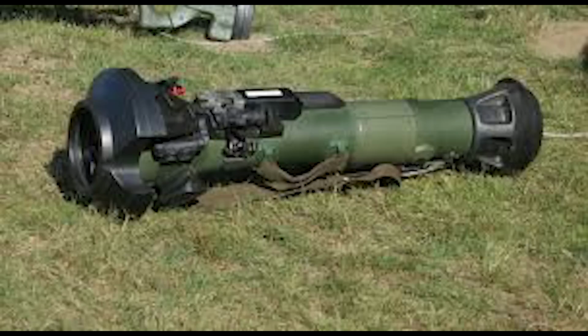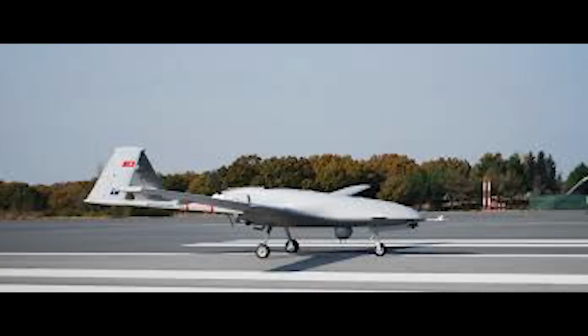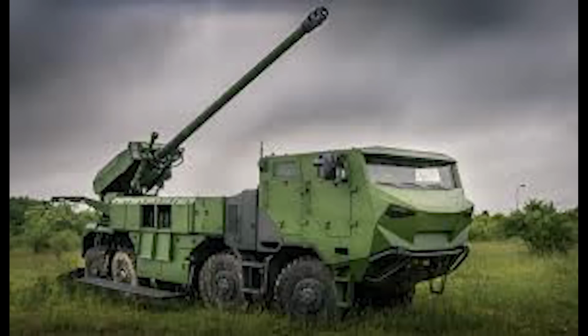Hope you enjoyed it. A few weapon systems which didn't make the list but deserve a shout out, of course the NLAW and Javelin, Bayraktar, which performed extremely well early on, but its effectiveness decreased since, the T-90M, which didn't make the list because it's useless, and of course self-propelled howitzers. I didn't include those because how do I pick between them?